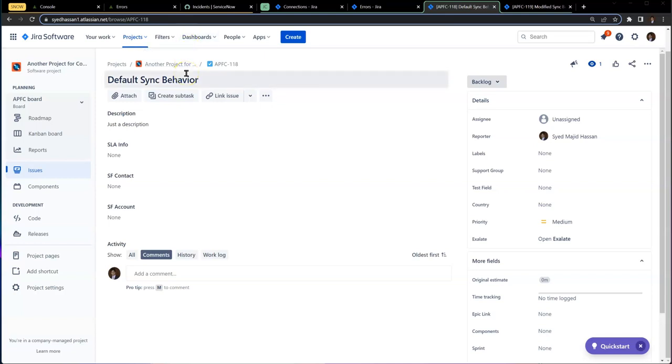Hi everyone. Today we are going to be looking at an advanced use case of a synchronization between a Jira instance and a ServiceNow instance. So the requirement is pretty simple, whereby any comments which are added to the Jira issue should appear as work notes, which is an internal note essentially on the ServiceNow side. So any comments which are coming in from Jira should appear as internal comments on the ServiceNow side.